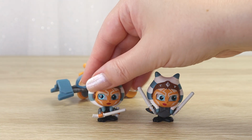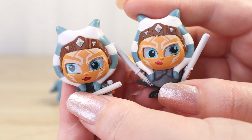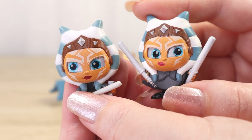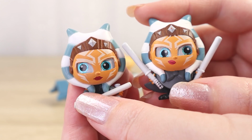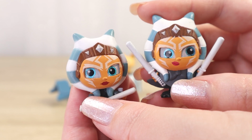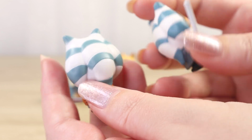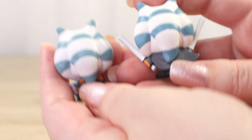really cute together. In terms of how closely they match, the orange and the face I think are a really good match. Even the lips are painted very similarly. We've got the same glitter for the eyes, the same markings. The thing that stands out to me as being quite different are her montrals, her head tails. So we have got some similar elements.